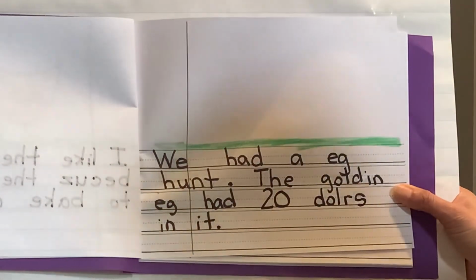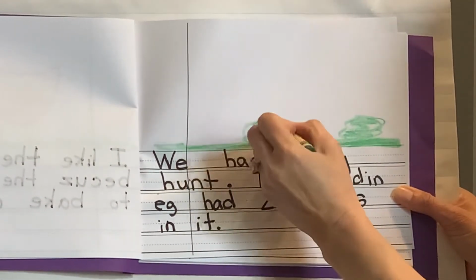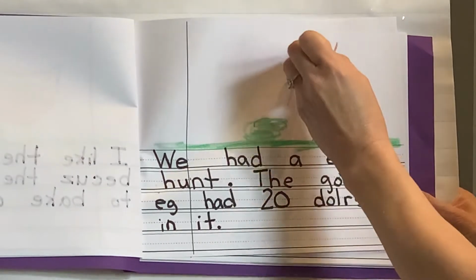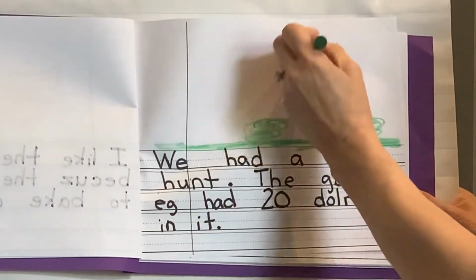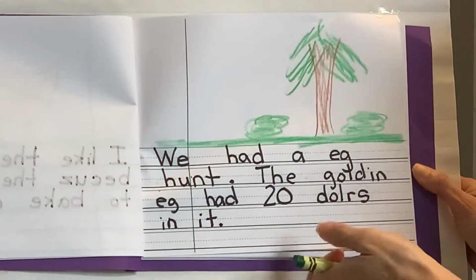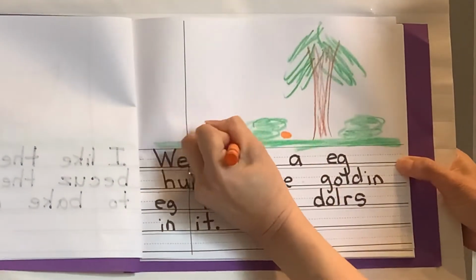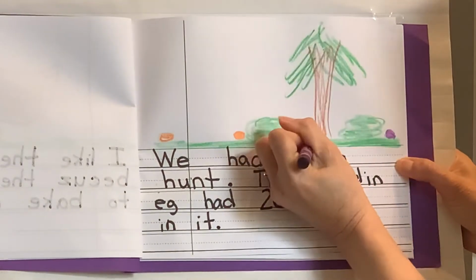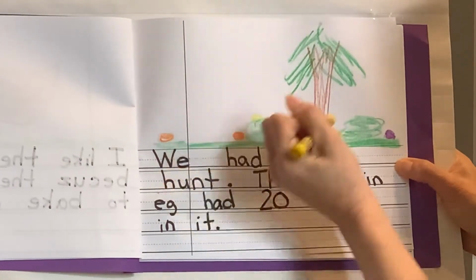I would maybe make some bushes. Maybe I'd make a tree. We have a big pine tree in our backyard. Actually, we have like 7 big pine trees in our backyard. Okay. And then maybe I need the eggs all hidden. Because we didn't want Caitlin and Benjamin to find the eggs so easily. We have to really make sure we hid them maybe in the bushes, up in a tree.